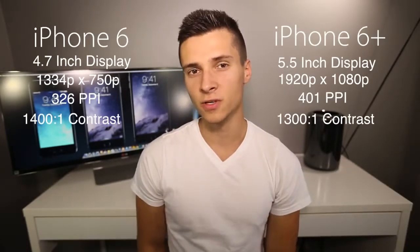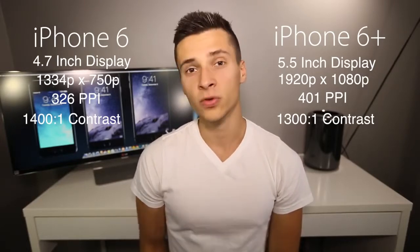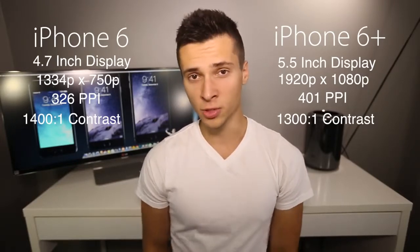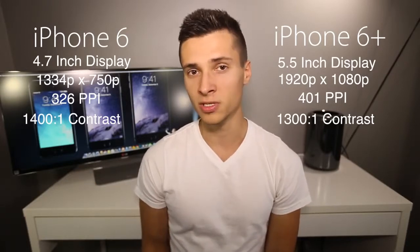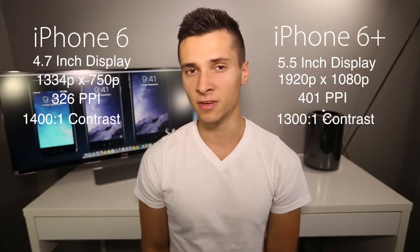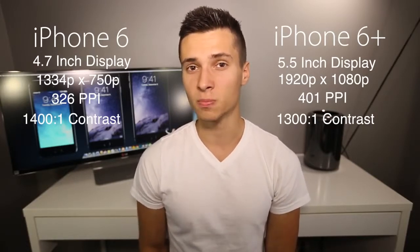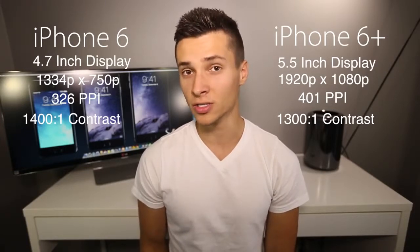The iPhone 6 features a 4.7 inch IPS display. In order to make up for the extra real estate, Apple did have to cram in more pixels there. So we're going to be seeing a bump up in resolution to 1334 by 750 pixels. That's nothing special. It has a 326 pixel density, which keeps it at Retina spec.